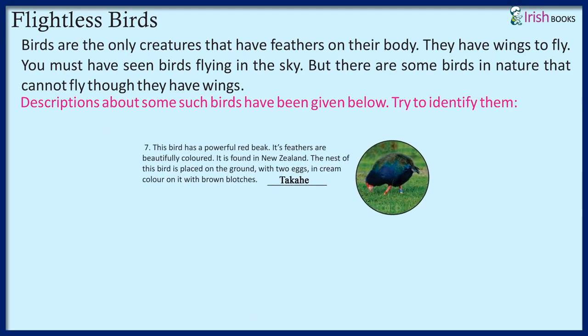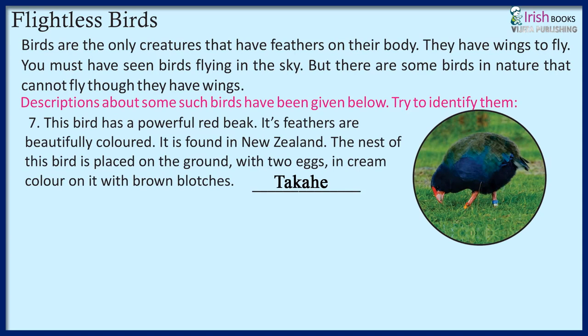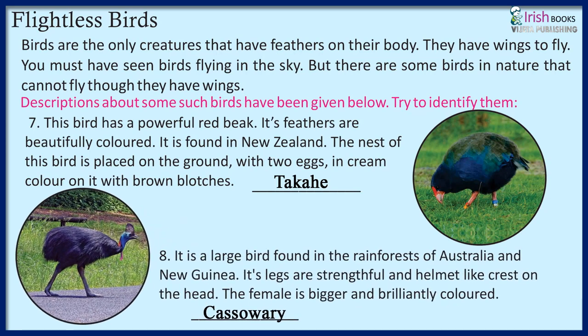7. This bird has a powerful red beak. Its feathers are beautifully colored. It is found in New Zealand. The nest of this bird is placed on the ground with two eggs in cream color with brown blotches. 8. It is a large bird found in the rainforests of Australia and New Guinea.